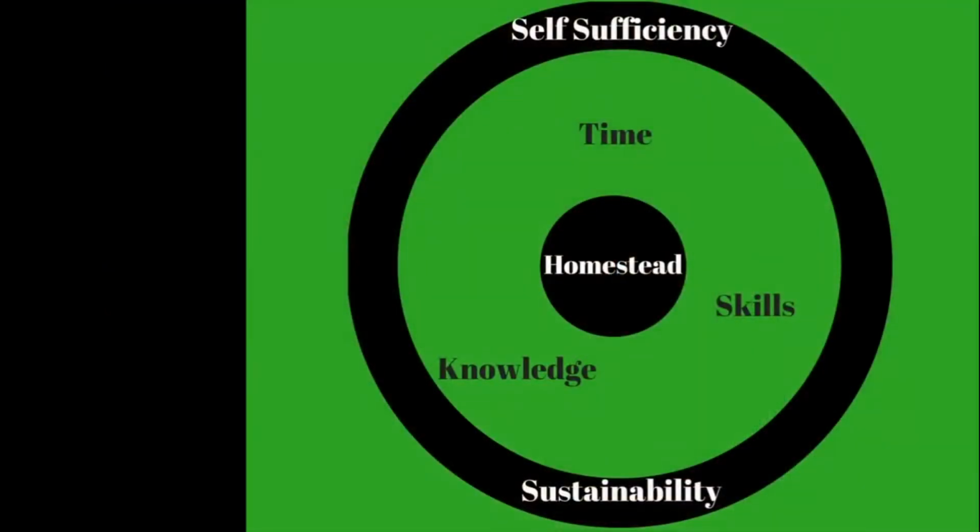Now, one might think, well, the ultimate goal is to do everything. Well, the reality is not every homesteader can do everything. We all have our limitations, and some of those limitations are this: time, knowledge, and skills. Knowledge, of course, you can learn to do anything. Skills, you can develop skills for anything. There are things we're more knowledgeable about, we have a better grasp on, and there are skills that we just naturally do better. There's things I do very well, and there's things I'm pretty poor at.